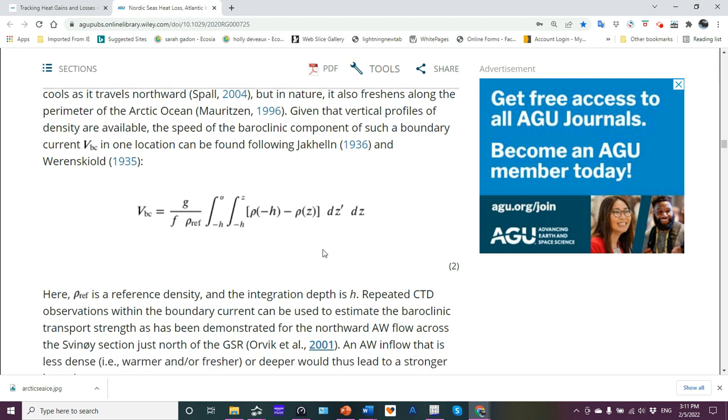And for those of you who want to do some integration, here you go. The double integral. So basically, this first integral, the one on the right here, from minus h to z refers to the dz prime, and minus h to 0 refers to dz. So basically, from whatever depth of interest to some significant depth, could be like a halocline depth, what have you, and then the total from the depth of interest all the way up to the surface.